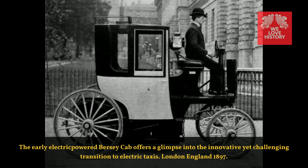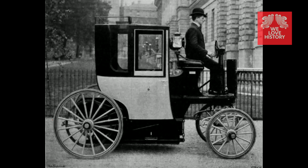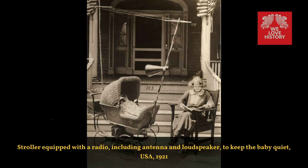Here's a look back at a pretty cool moment in history. This is an early electric-powered Bersey cab, and it gives us a peek at the innovative but definitely tricky transition to electric taxis. This picture was taken in London, England, back in 1897.